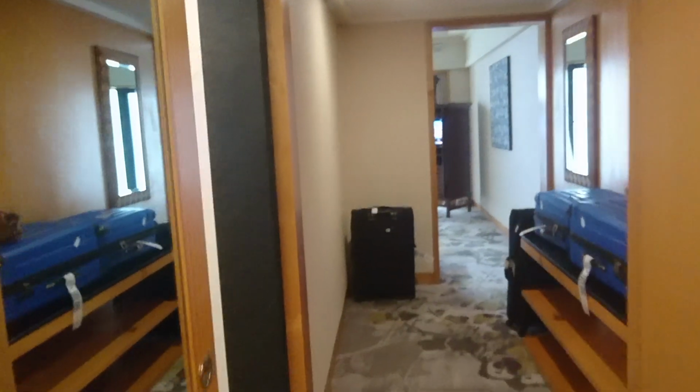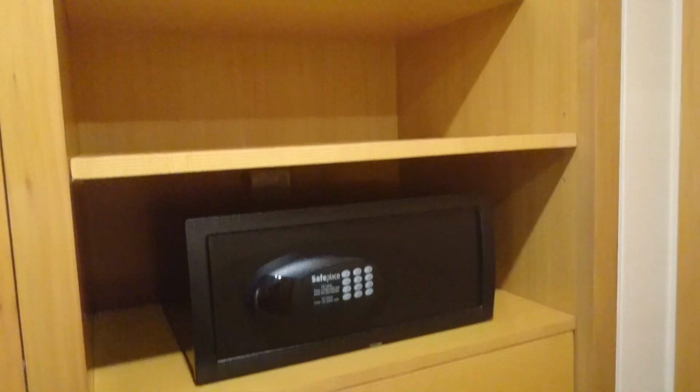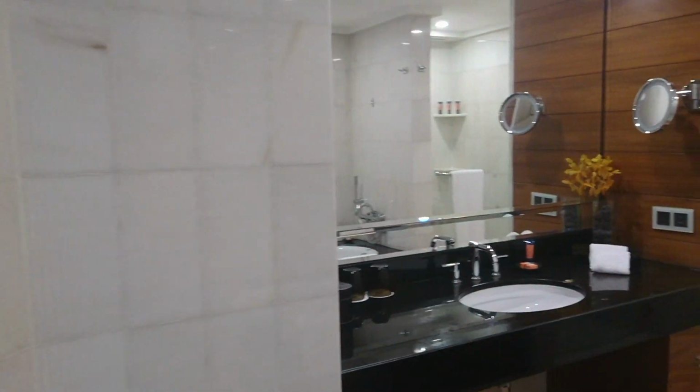When you walk in one of the doors of the suite, the first door, you have your safe initially behind the door. You have a shelf above it, and next to this you have the wardrobe where you'll find your robes, a good bit of space to hang clothes, and an ironing board. Across from here you have the main bathroom.